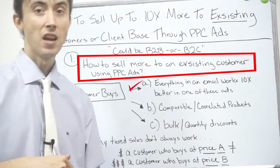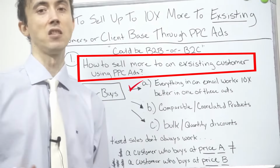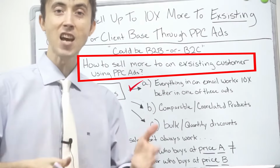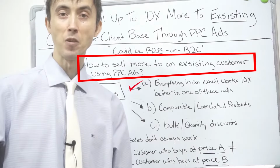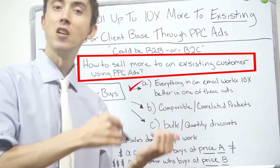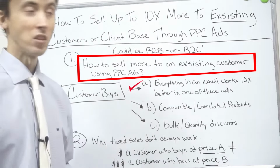And when you do that, as you know, if you've been doing this already, you get a whole bunch of sales all at once. Now, how would you like to make 10 times more of an effect from that than that email that you already have working right now for your business? Well, these PPC ads are going to be able to do it.